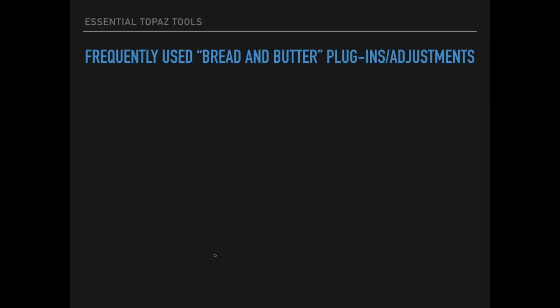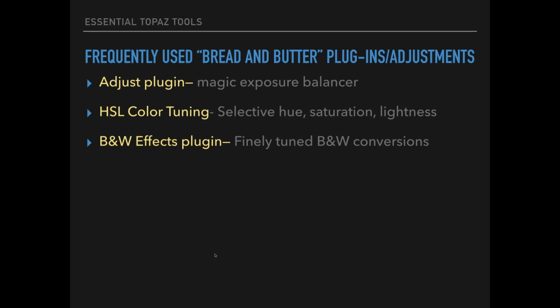And then I have another slide here, which I would classify frequently used. So they're bread and butter ones for me. I've got 4 of them. Adjust, which I'll be showing. HSL color tuning, I already showed you. I'm going to try to do black and white effects, time permitting. And remask, which I'm not going to be showing today, but it is the best masking tool out there.